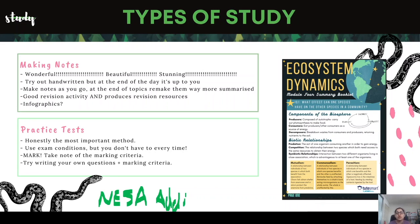Practice tests are really important, and as you get closer to the exams, do more of them. Use exam conditions, but you don't have to every time. At the beginning, don't worry about exam conditions, just focus on answering the question.